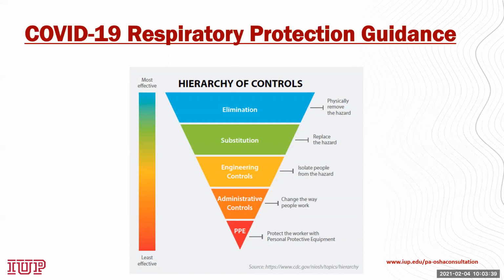You can see the first thing you want to try to do is elimination, physically taking the hazard out of the work area. It's a little hard to do in this situation. Substitution, that's replacing the hazard with a new item, which is also difficult. Then we go to engineering controls. That's where you isolate people from the hazard or the hazard from people: barriers, guards, using ventilation, those kinds of things.